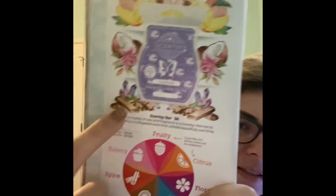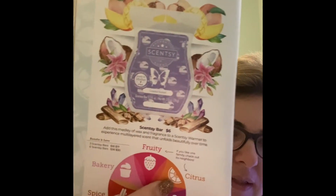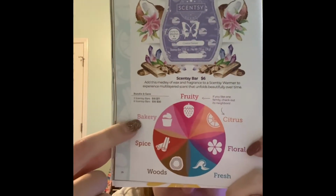So I'm excited. I got the new catalog, and the next few videos are going to be me going through each scent category. I'll talk you through what that means. In the catalog, this is a Scentsy bar. We have these categories: fruity, citrus, floral, fresh, woods, spice, bakery.